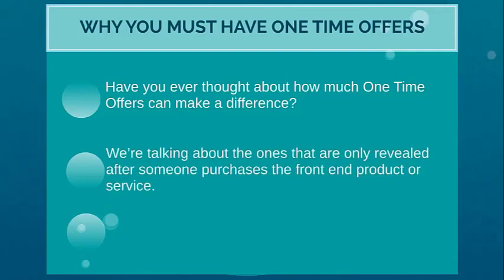We're talking about the one-time offers that are only revealed after you purchase a product. We're not talking about the McDonald's bump sale, as we call it, where they say, would you like fries with that, or would you like to basically make it bigger? We're talking about the one-time offers that people only see after they have said, I trust you, I've whipped out my wallet, and I bought the front end offer. So these are going to be a lot more high converting.